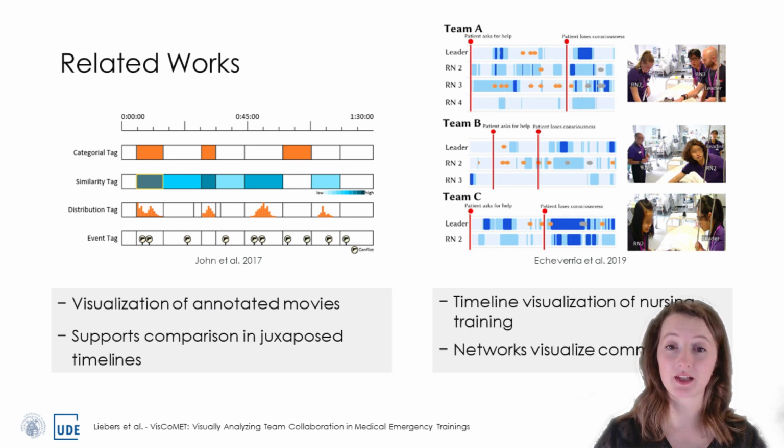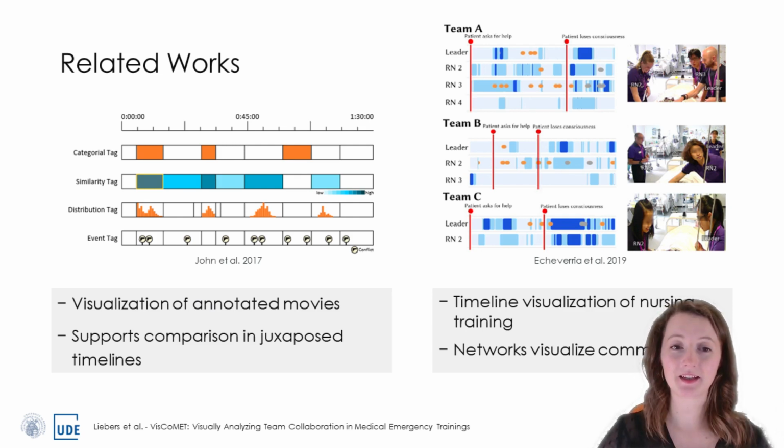Such as John et al., who visualized annotated movies with information on active characters, their activities and used objects, supporting comparing different movies in juxtaposed timelines. Another example is the following work that analyzed teamwork in nursing training and generated a timeline representation of different sessions using networks to visualize communication among the nurses and patients. Clinical Path also uses multiple rows to display an overview of patient test results. However, we are not aware of any approaches that visually analyze annotated social interactions across comparable sessions.